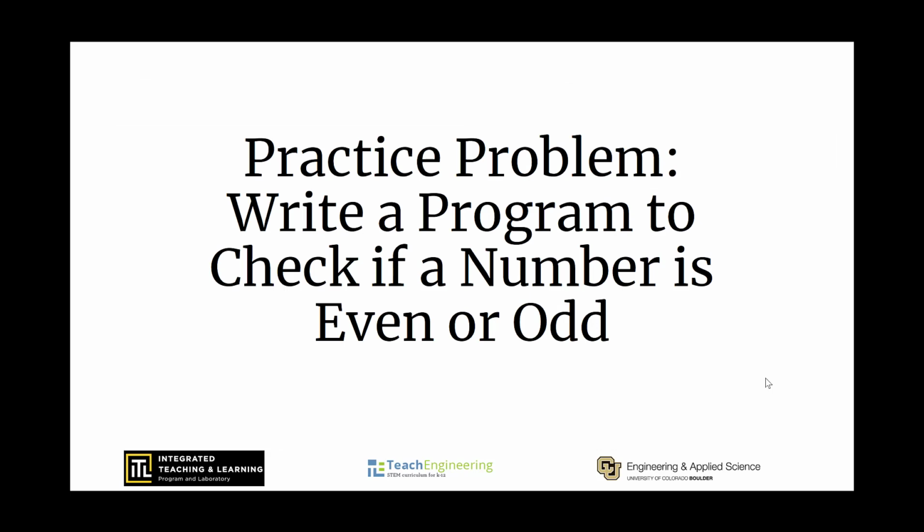Let us go over a practice problem. Write a program to check if a number is even or odd using the conditional statements you have just learned.